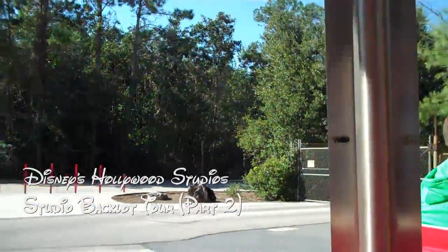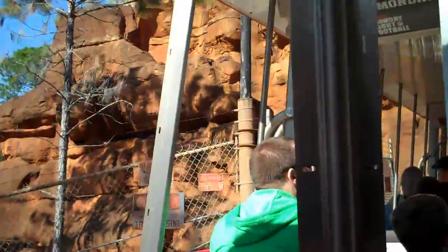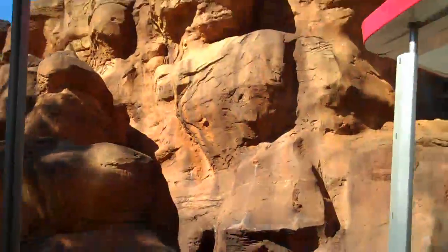Hello, Backlot Tour. I'm Amy, a production coordinator here at the studios. I can see your shuttle heading toward our canyon set. I've given your driver permission to come in and take a look around. I'm up here with our effects crew, and we're getting ready to shoot a test sequence.